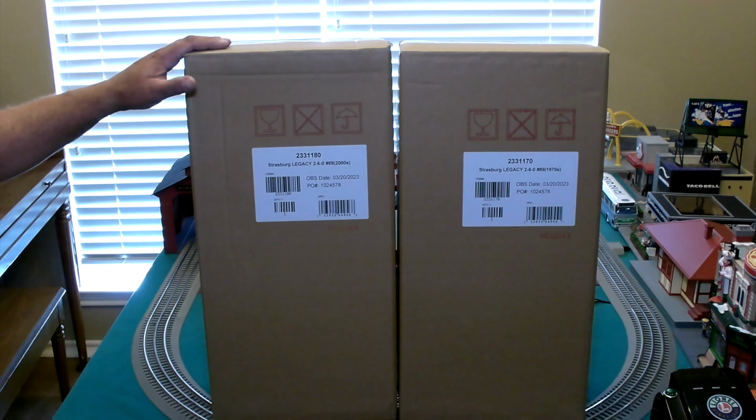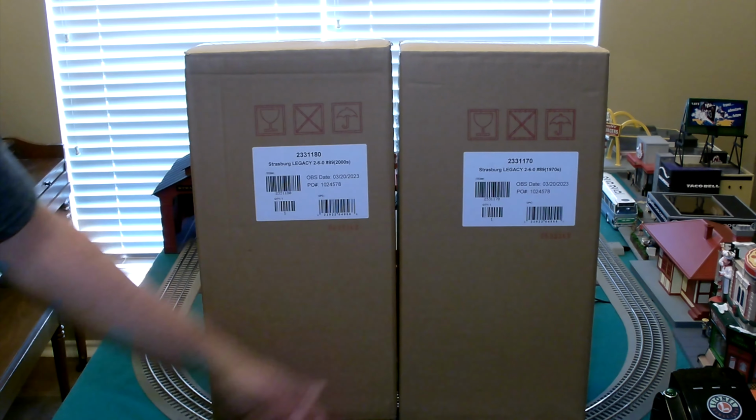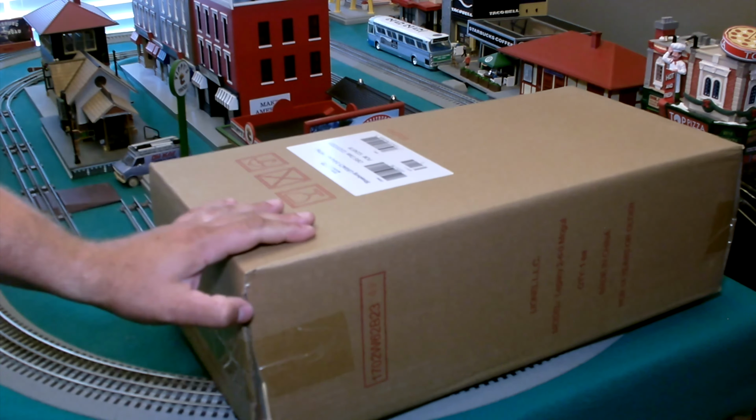Here we have our Mogul shipping boxes side by side. I think we'll go with the 1970s first, as that's the older design, and then we'll break out the 2000s second. Okay, I gotta prepare myself for this. All right, we're good to go. Let's open these boxes up. All right, here we go.